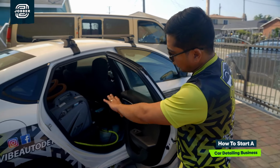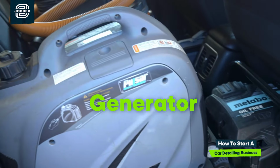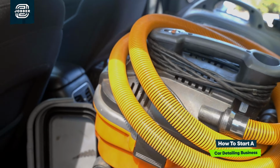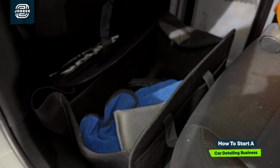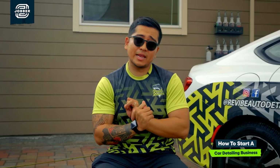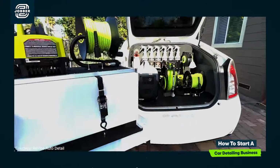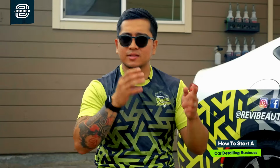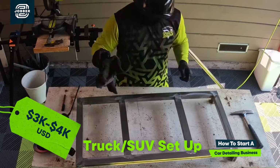All right, that's where all the big machines are. I have the air compressor on the floor. I have the generator, the vacuum. Detailers will be like, oh, he's a detailer, but his car is dirty. That's how busy I am, okay? For the sedan setup, the pricing is $2,700. For the truck and SUV, the average price is about $3 to $4 grand with the mobile detailing setups.